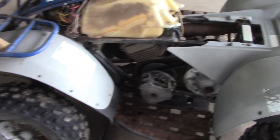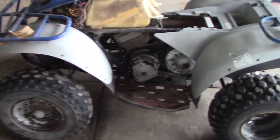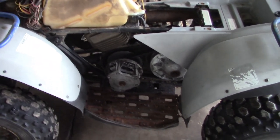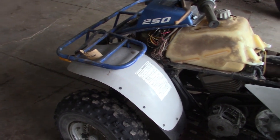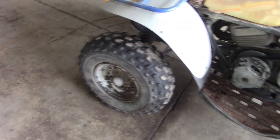Anyway, this is a 93, I figured out from reading the serial number, and I guess they used the same drivetrain, basically the same four-wheeler from 1986 up until 2006. They made them with four-wheel drive. This one is obviously two-wheel drive.